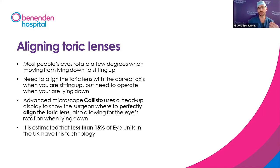But because you're most of the time looking when you're sitting up, we need to find a way of marking the axis that the lens needs to go on when you're sitting up. However, we haven't yet worked out a way to operate when you're sitting up, although I think lots of patients would like it. We still need to get you to lie flat on a couch during the operation, and of course then the eye rotates. So how do we make sure we're aligning it to the correct axis when you're sitting up, given that when we're measuring it, you're lying down?